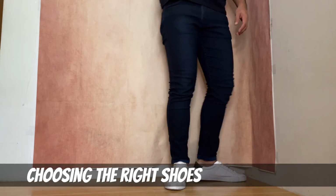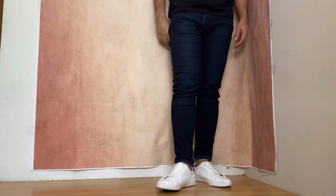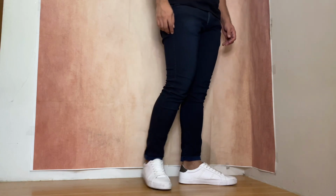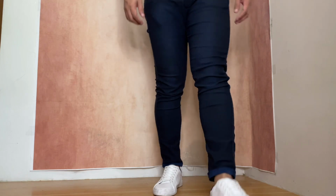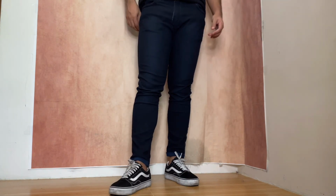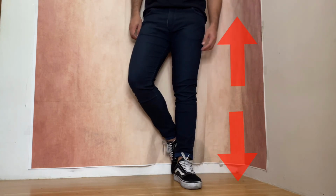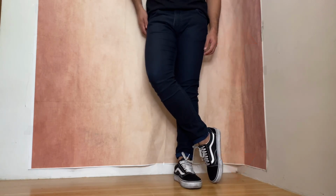The next thing we have is choosing the right shoes. Looks good, right? However, if you want to appear taller, choose a shoe color that can blend with the color tone of your pants. Instead of using white, I can go for darker colored shoes, like this one from Vans. By blending the color of your pants to your shoes, that's gonna give you a more lengthy appearance, as opposed to the opposite color, as it will break the color silhouette that we're trying to make.